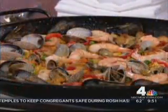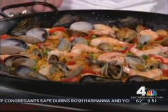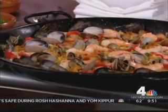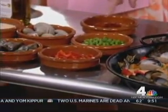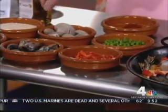In fact, paella is so famous in New York City, it has its own parade. We'll get to that in a moment. Tell us how you make paella. What we have today, we deconstructed a paella. This is the finished product, and of course the main ingredients that are in this dish. This is a mixed paella. We have vegetables, we have seafood, and we have some chicken.